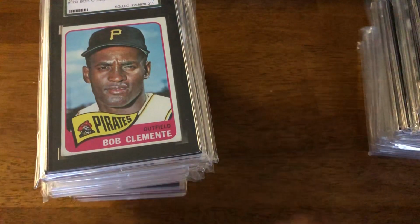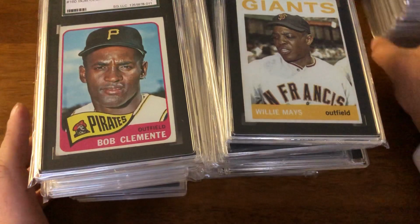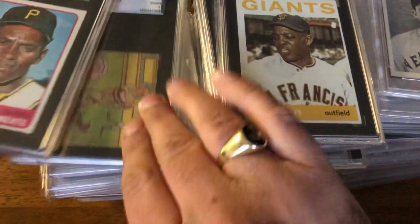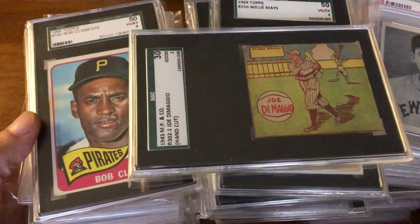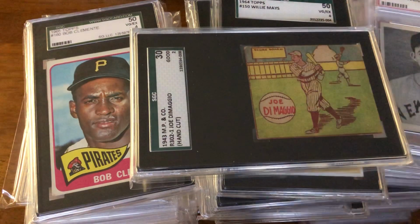So that is the haul of vintage. Obviously the highlight of the whole thing is the Joe DiMaggio, 1943 hand cut. So that's the vintage haul I recently put together. Hope you enjoyed the example that I gave in the beginning of the deals I'm talking about. Hope you enjoyed the variety of different players and Hall of Famers in this giant stack of slabbed cards.